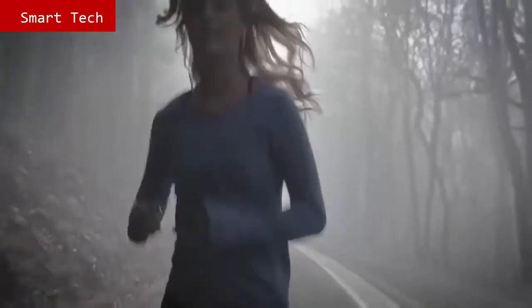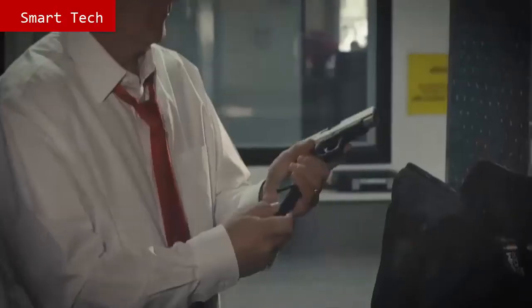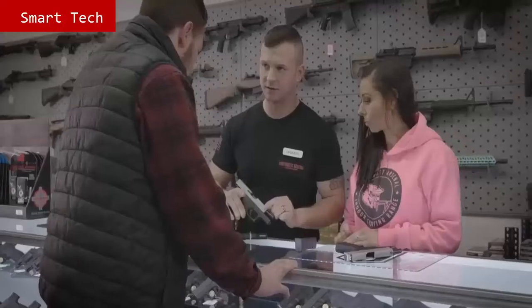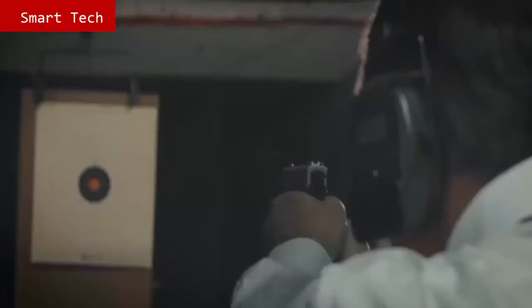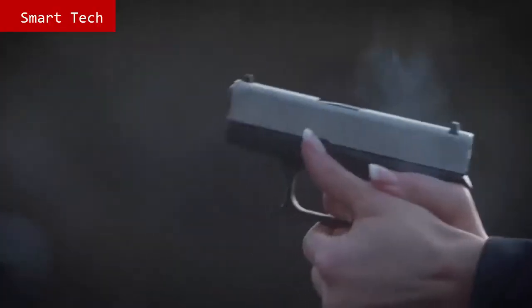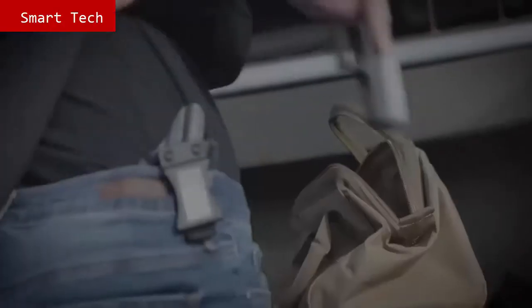The slim design provides maximum comfort and enhanced concealability. Increased capacity redefines capability with a new look that's both brawn and beauty. Form, feel, and function that personifies a perfect fit.